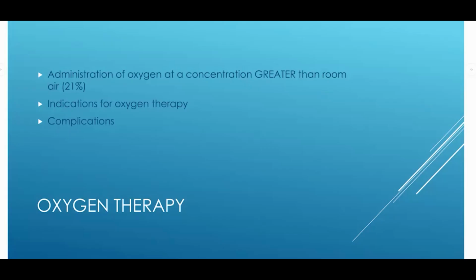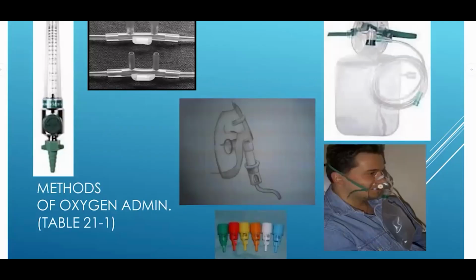So, oxygen therapy, oxygen concentration. Room air is about 21%. That's what the atmosphere is on Earth, 21% oxygen. We're talking about indications for oxygen therapy, complications, again low oxygen saturation, dyspnea, things like that. Cardiac conditions, angina, and heart attacks are all indications for oxygen therapy.